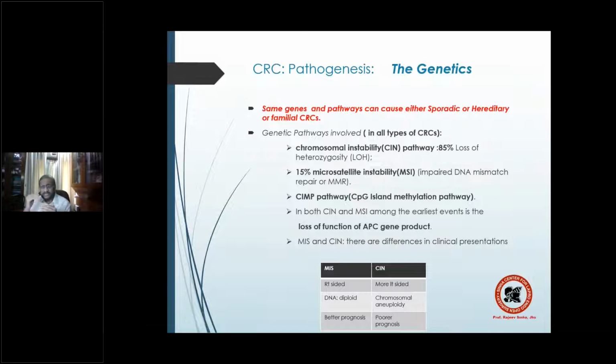The pathways, how do the genes ultimately go on to form malignancies? Two very common pathways are found. Just remember them. Don't go into the details of them. Number one is the CIN pathway, that is the chromosomal instability. That basically means that you're losing heterozygosity at one particular site of the gene, 85% loss. And the second is if you have a mismatch repair gene defect. When your DNAs are multiplying, they have to match each other. Now, they may be mismatched. Now, when you have a DNA mismatch, that is harmful for the body. Though you've got repair genes, those genes will immediately repair that mismatched DNA.